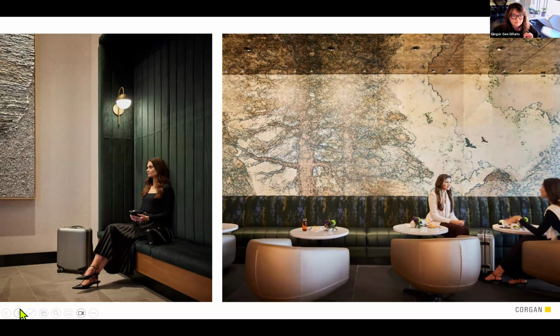On the right of the image, in the bar lounge area, we have a stunning custom 40-foot wall mural depicting the redwood forest. Once again, it intertwines nature and art. Not only is this a primary design concept of the lounge, but it also echoes the SFO Museum's mission, which is to humanize the airport environment and showcase the unique culture and life of the Bay Area. Next, please.